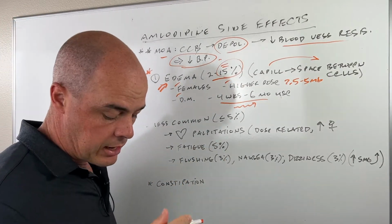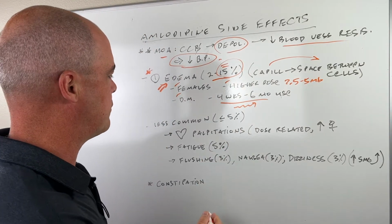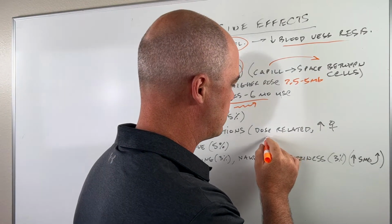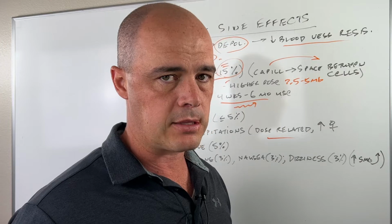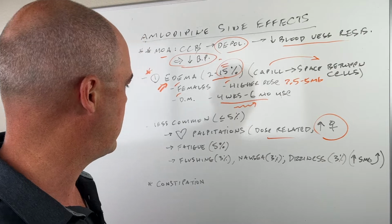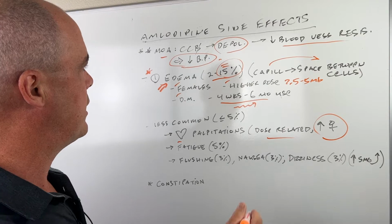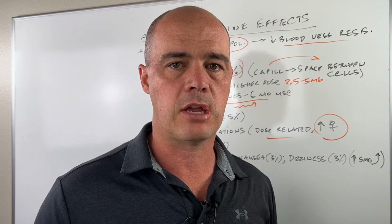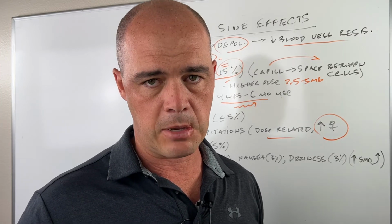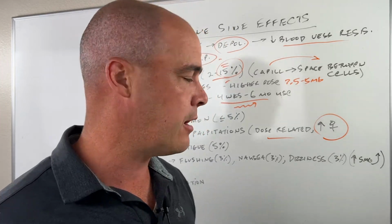Okay, there's some other side effects that you need to know about. Not common, most of these are less than 5%. You can experience heart palpitations. Again, this is going to be dose related. We see more of it at the 10 milligram dose. Also, again, going to be more common in females, okay? Fatigue is something we can see in around 5% of people. Again, this is probably related back to the vasodilation. We see this in some of the other blood pressure meds like metoprolol, which I made a video on as well. People can get the blahs, the fatigue, the tiredness.